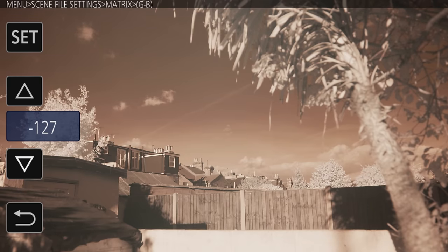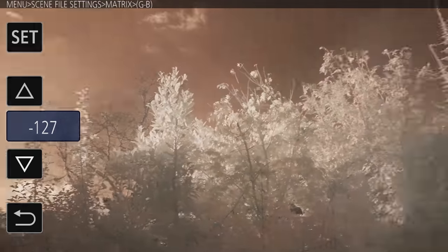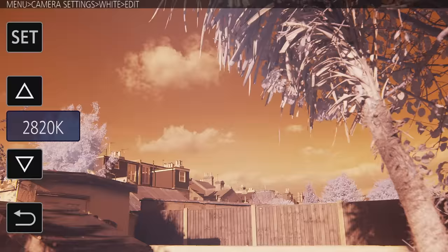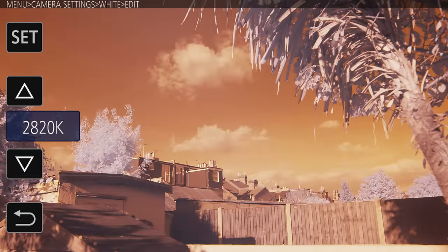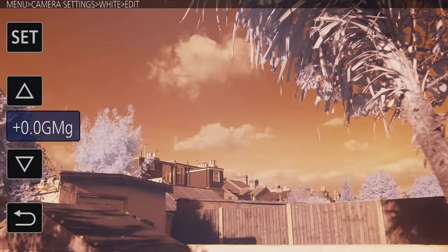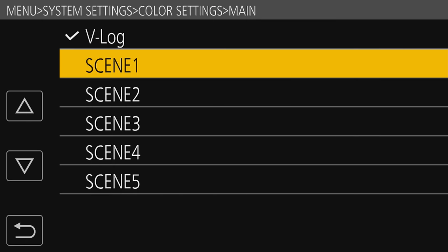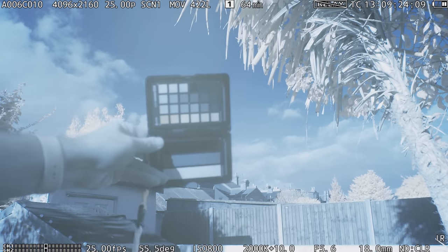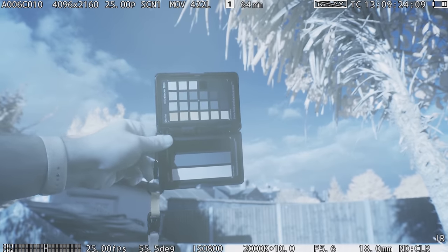You can save your scene files onto the SD card of your camera so you can recall them later. A word of warning though, if you're used to cameras like the FS7, for example, where you have your SD cards purely for things like scene files, you won't have the issue like you do here. Your scene files are only on that local card.